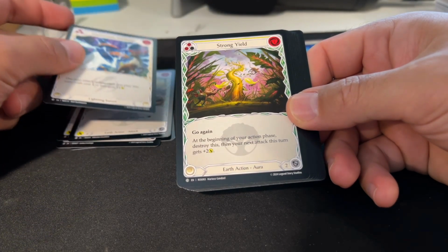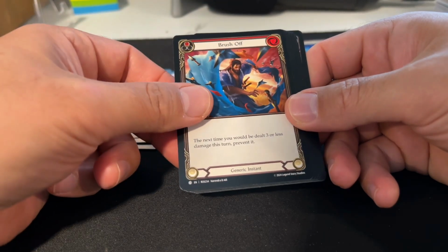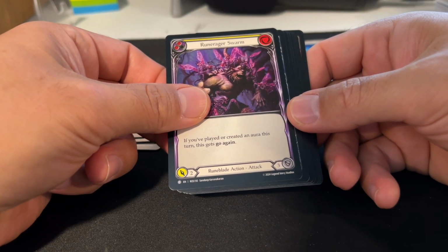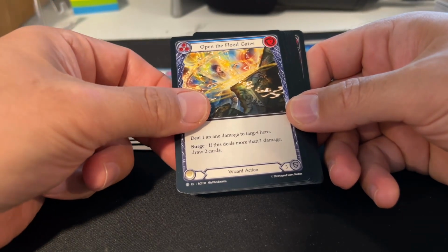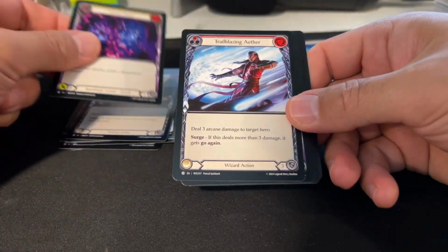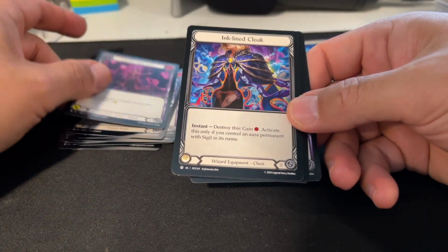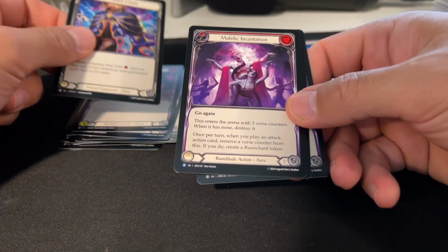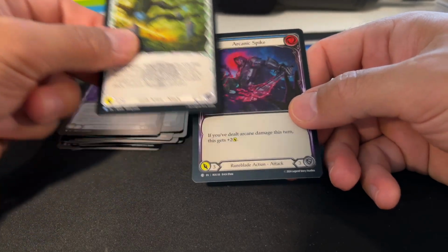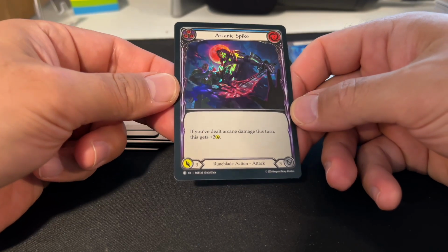Electrostatic Discharge, Strong Yield, Brush Off, Runerager Swarm, Open the Floodgates, Hocus Pocus, Trailblazing Ether, Hit the High Notes, Ink-Lined Cloak, Malefic Incantation, Summer's Fallen. Will we get a foil? No. Oh yeah, we will get a foil. Arcanic Spike is our foil.